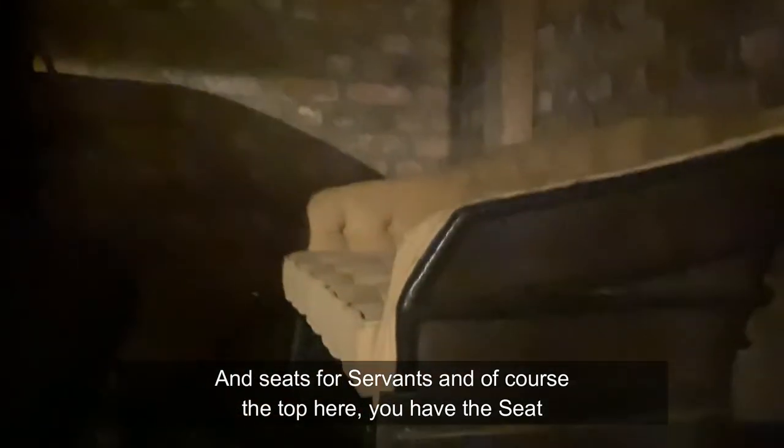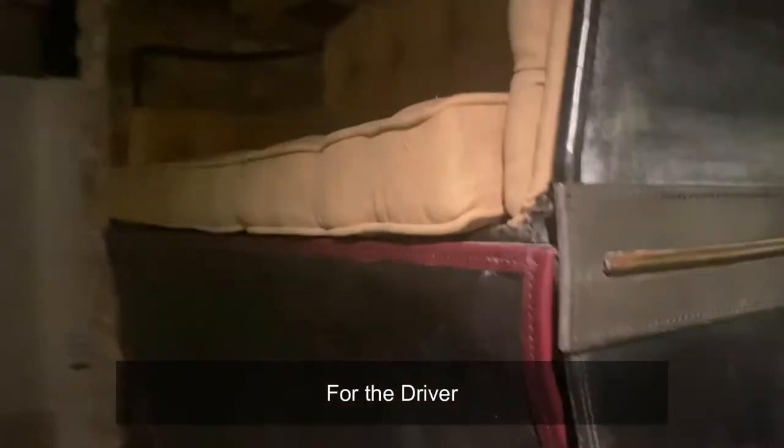So here we are, steps on the way up, and then inside, it's actually quite comfortable. A seat for two, three to push, and then at the back here is where the concealed cabin is, and seats for servants, and of course, the top here, you have the seat for the driver.